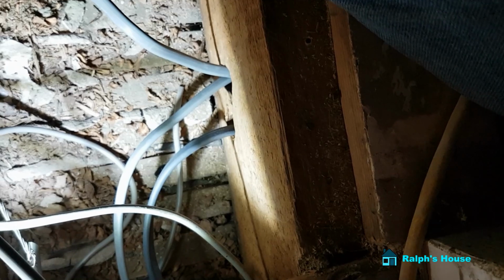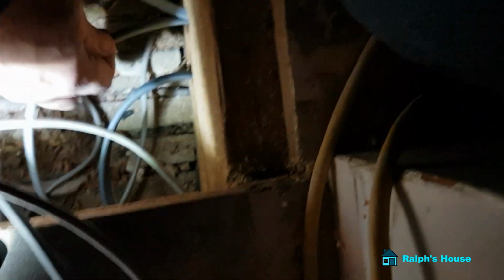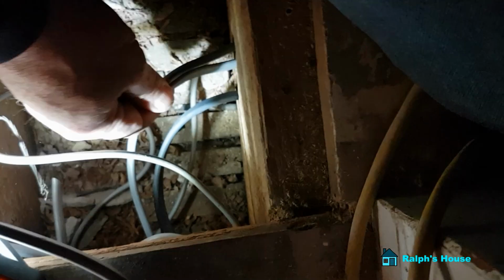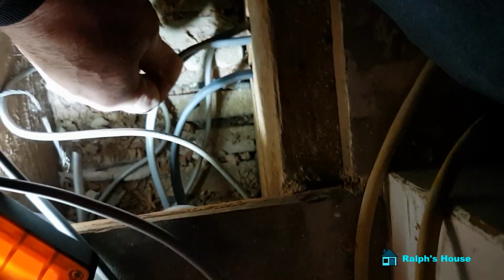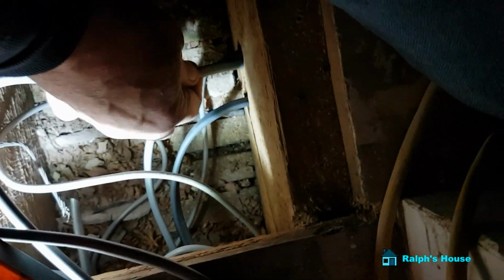I was trying to do this last night in the dark and getting nowhere with it. Well, that one's alright. Which one was I doing? It's that one. See what I mean? You get to a dead stop, and it's kind of luck if you get it through. Oh, that felt a bit more positive.